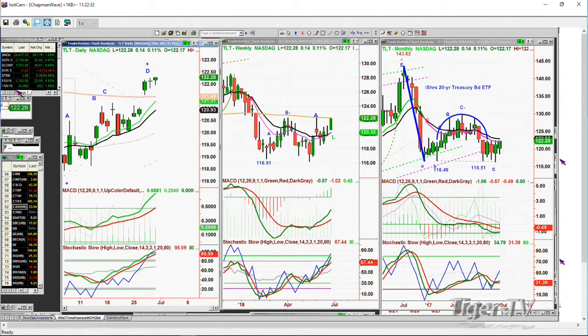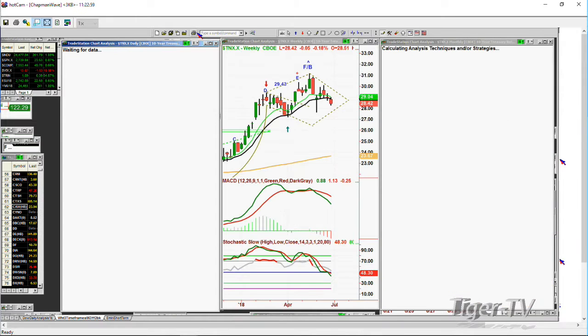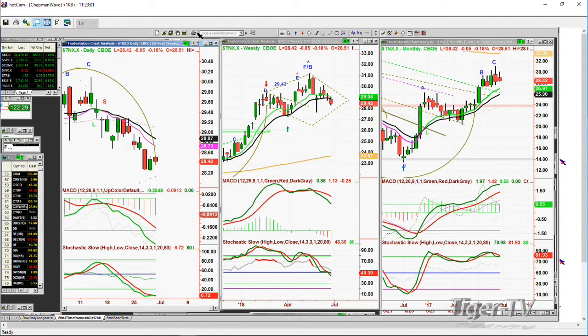I haven't got the yield charts up, but we'll look at it this way. TNX, as I did yesterday. The TNX right now is down 5 cents. It's in the lower part of the range. Remember that diamond pattern that I spoke about? But it's gotten into the middle of this wick.